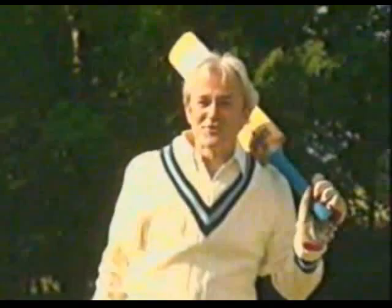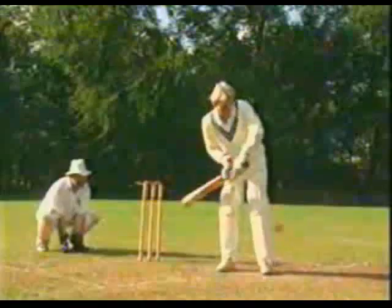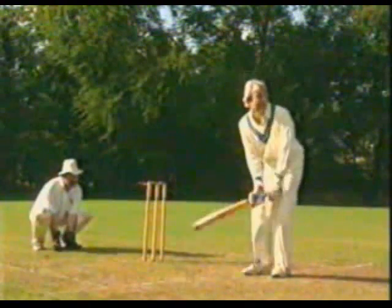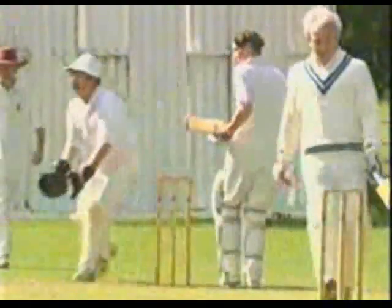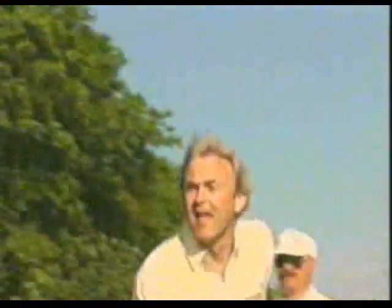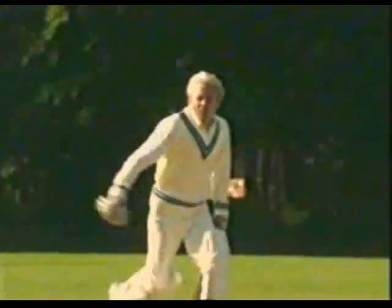Cricket is a game played by two teams of 11 players. One team bowls and the other team bats. The team who are batting try to hit the ball as far as possible. The other team tried to hit the wicket. Yes! Or catch the ball to get the batsman out. The winning team is the one that scores the most runs.